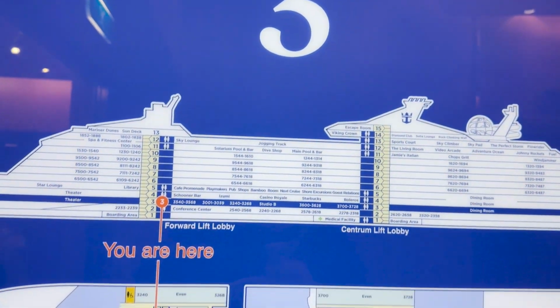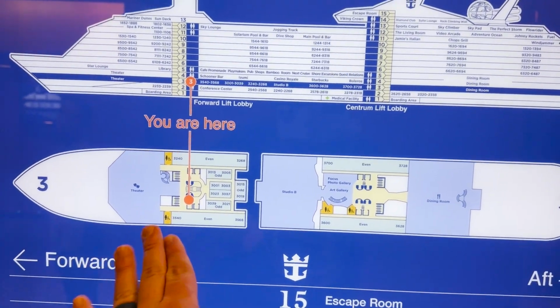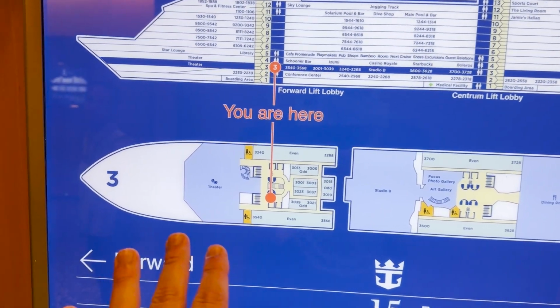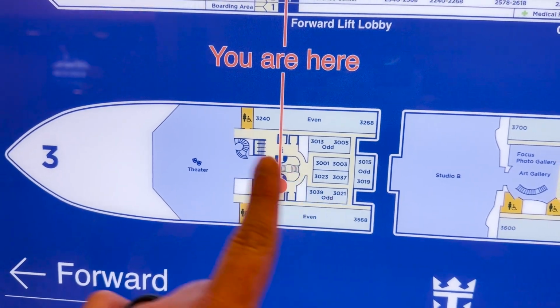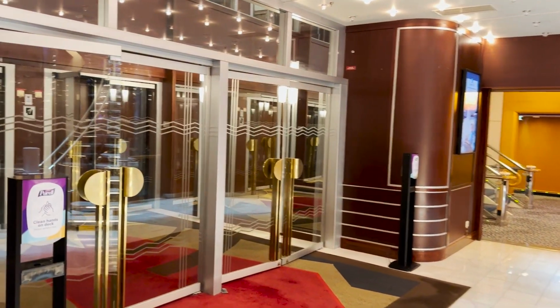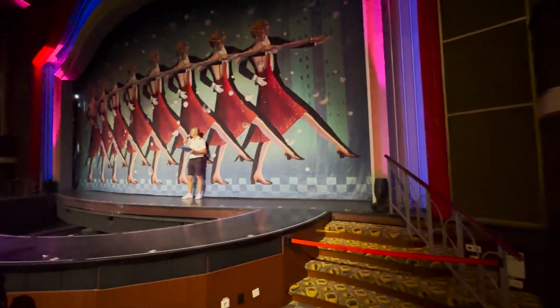All right, deck 3 now, and again, we're gonna have the same setup as deck 2 where we cannot transverse, so we'll have to go up to 4 and back across. But here in the forward part of deck 3, mostly staterooms, but we do have one public area, which is the Royal Theater. We can find the entrance here. It's currently closed, but I did get a shot inside of it the other day.